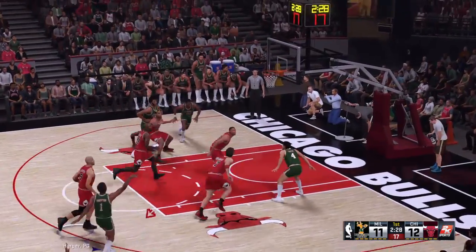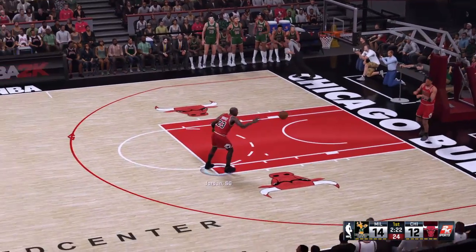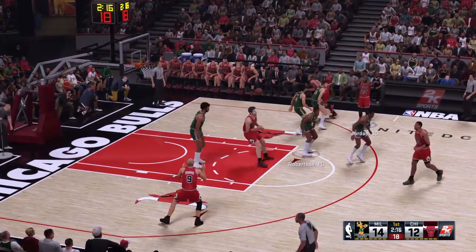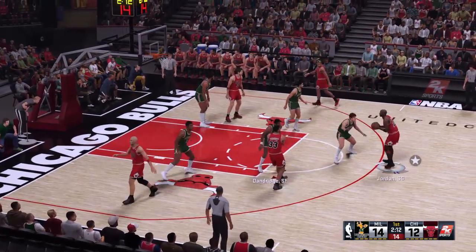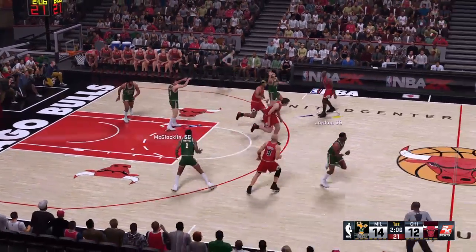From deep, Robertson, and again Milwaukee with the triple. How can you forget about him? I mean, he's not going to miss that open of a look. Out to the wing. Harper kicks to Pippen. And 3 from Jordan. That doesn't go either for Jordan.